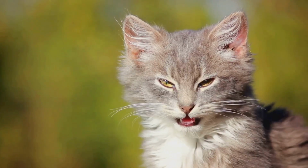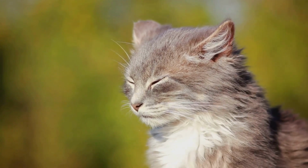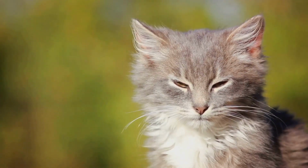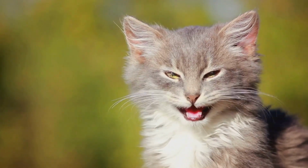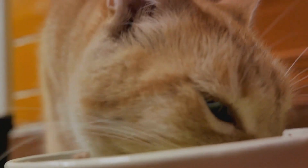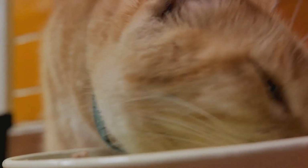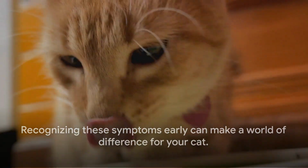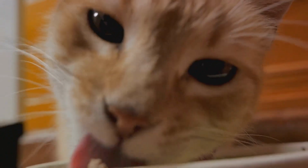Now, why is recognizing these symptoms important? Well, the earlier you can detect stomatitis, the better the chances of managing it effectively and reducing your cat's discomfort. Regular checks and early detection are key to ensuring your cat's oral health. Identifying these symptoms early can make a world of difference for your cat. So, stay vigilant. And remember, when in doubt, always consult your vet.